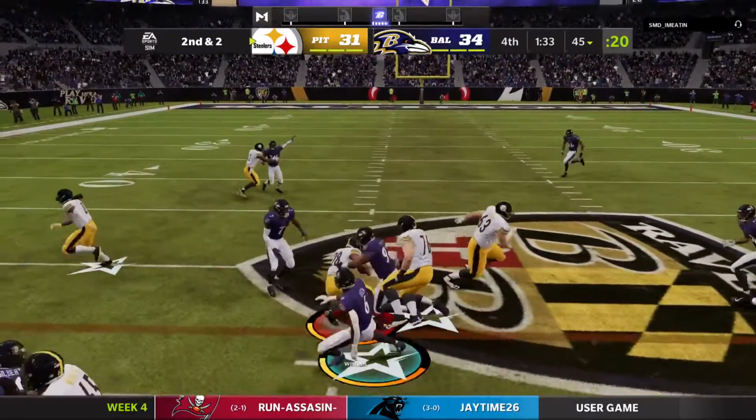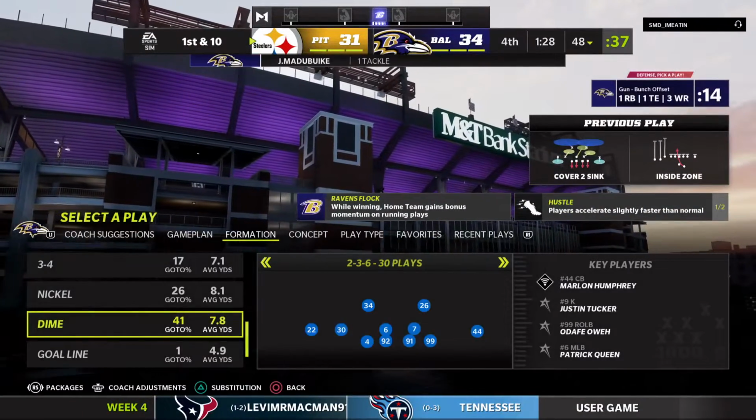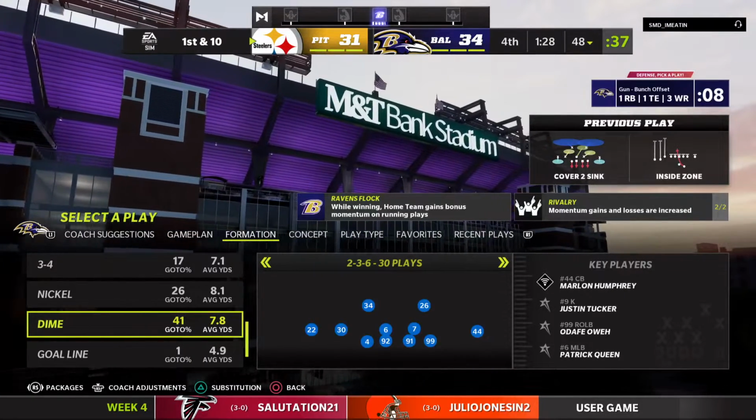Here's a handoff out of the gun. And he'll get it out a couple yards shy of midfield at the 48. Short gain last 2 plays. Who do you think's excited about that? Absolutely. This defense, they're saying go right ahead with those.